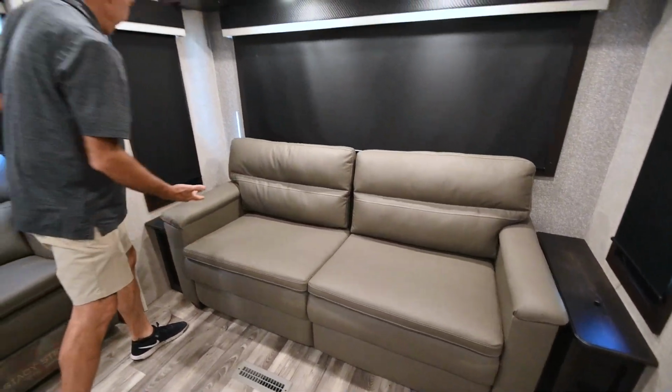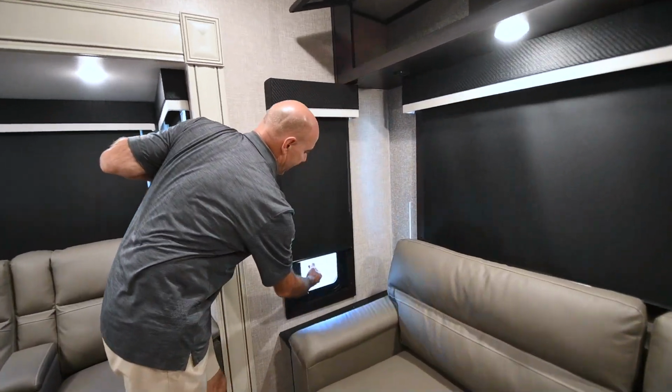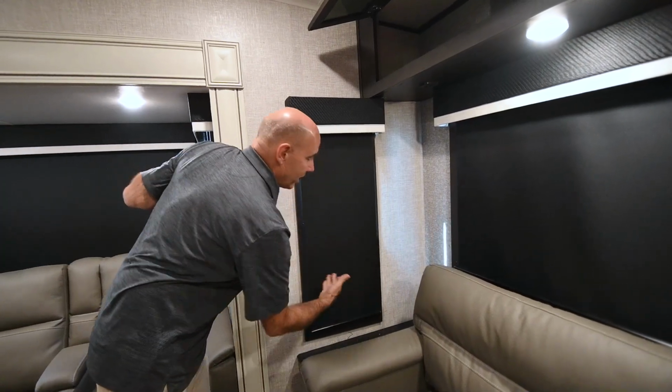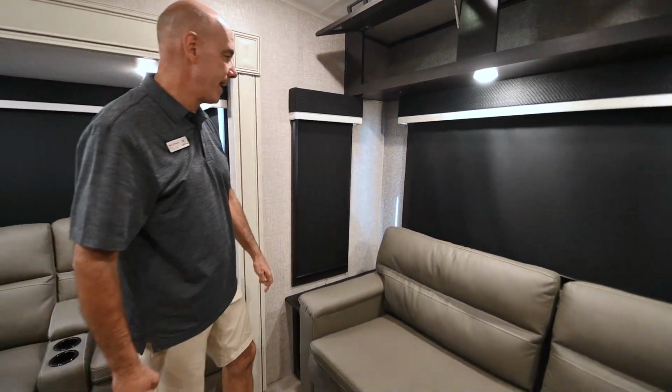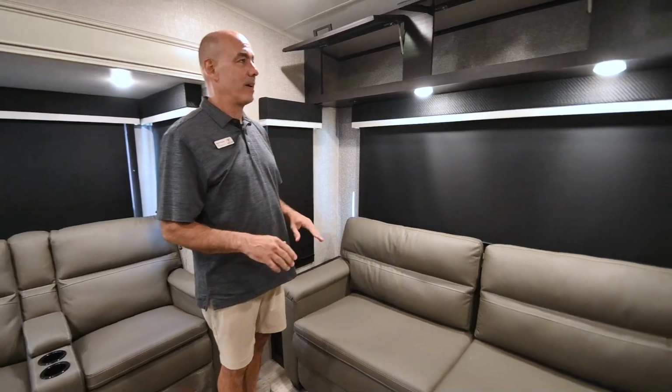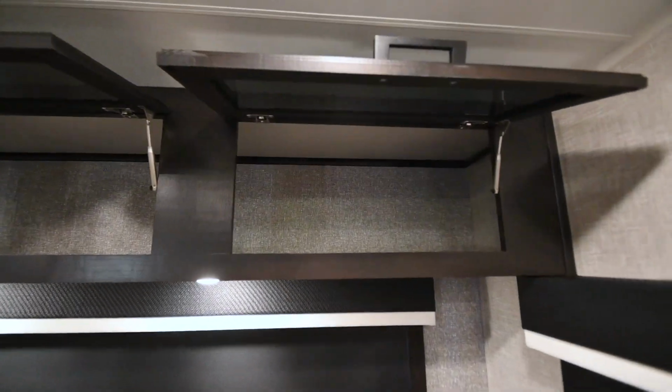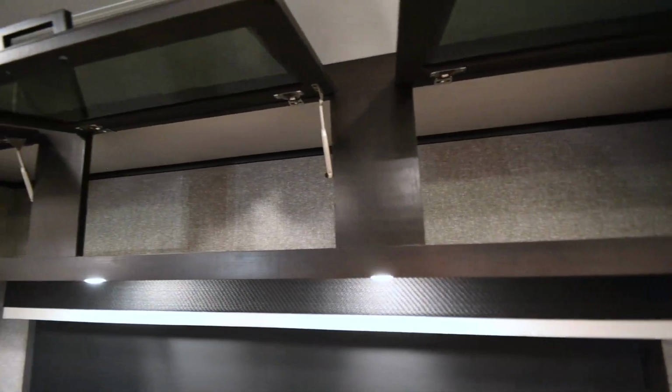Now we have roller shades all the way around. These are total blackout, soft close roller shades. Helps keep the coach cool during the day and totally blacked out in privacy at night. We do have some storage up over the top with smoked glass inserts on those doors.